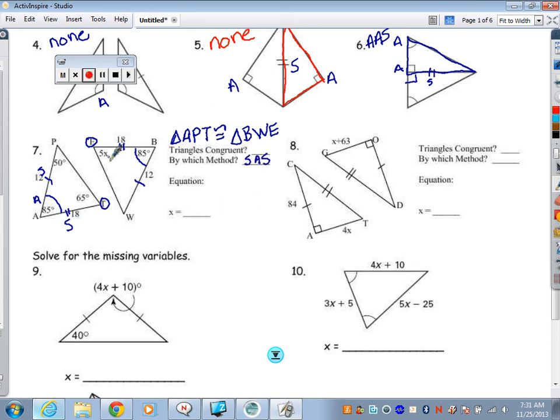The equation, we have to solve for x. Well, these two angles are equal. So 5x equals 65. Solve for x, x equals 13.